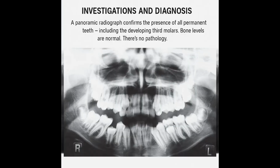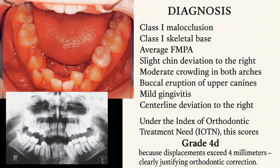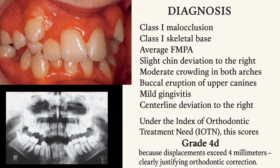Investigations and diagnosis. A panoramic radiograph confirms the presence of all permanent teeth, including the developing third molars. Bone levels are normal, there's no pathology. The diagnosis is straightforward but detailed. Class 1 malocclusion, Class 1 skeletal base, average FMPA, slight chin deviation to the right, moderate crowding in both arches, buccal eruption of upper canines, mild gingivitis, centerline deviation to the right.